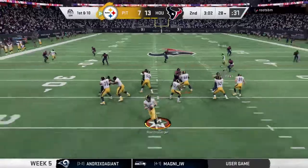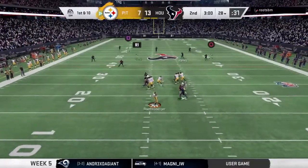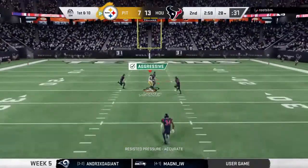And just think of what it's like now on the sideline. Because when you score a touchdown, you have to go over and look at the tablet and see what you did on the last drive.